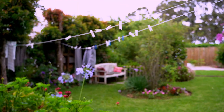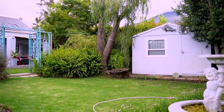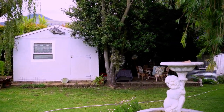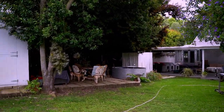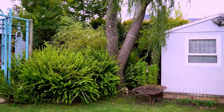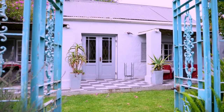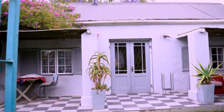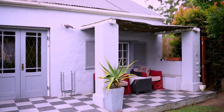And then the garden. Big garden area with a nice lawn. Swimming pool if you would like to swim, and then another cottage if you're more than 5 people that sleeps too. Beautiful place.